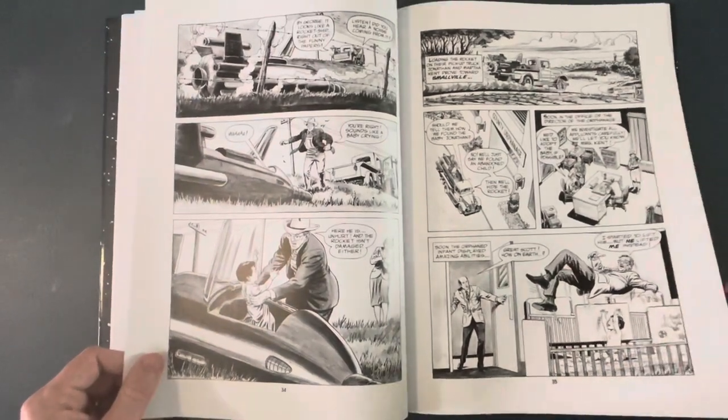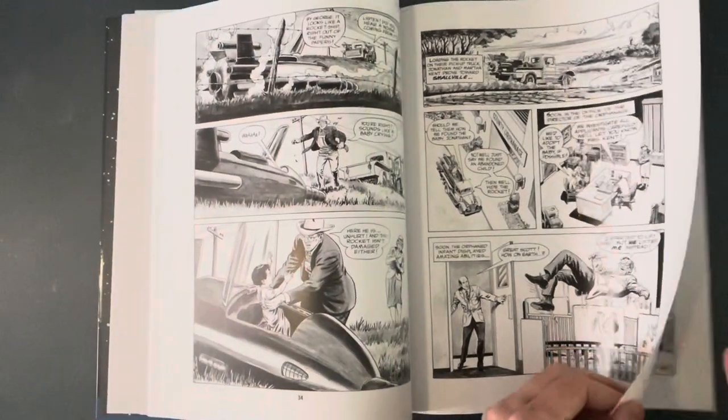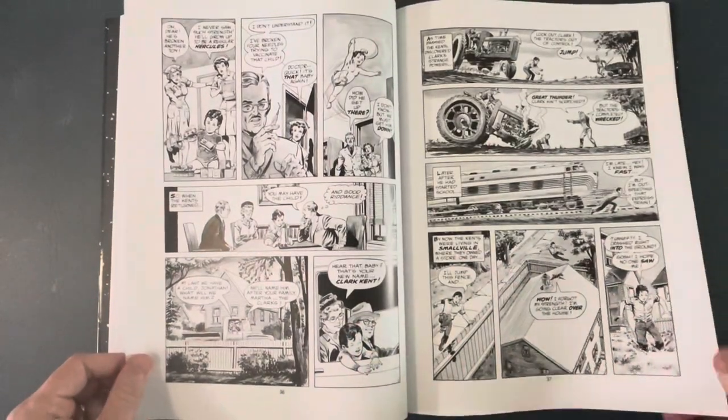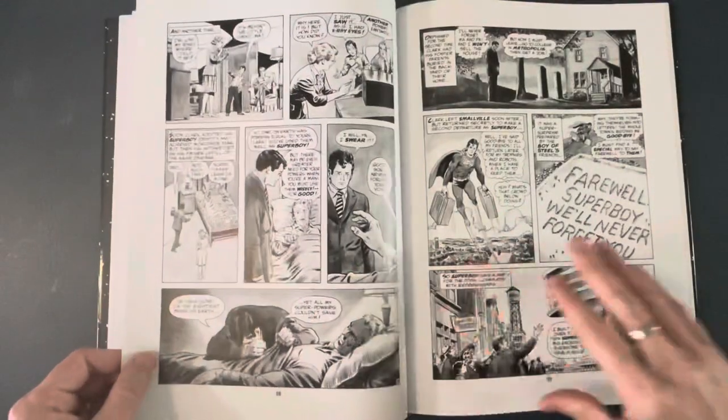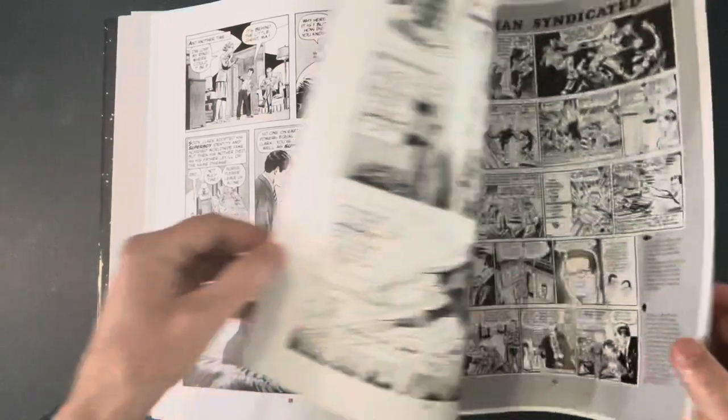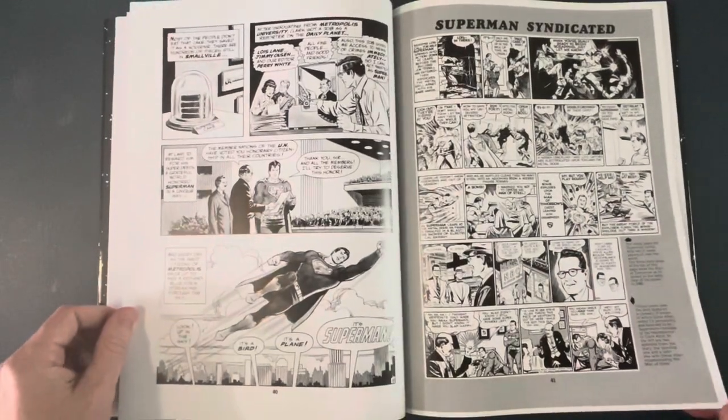I'm trying to remember what this was reprinted in, because I know it was reprinted, because like I said, I know I have it in full color. I'm just trying to think where it was. Ugh, I don't remember off the top of my head. But you get some nice comic book stories in here as well.